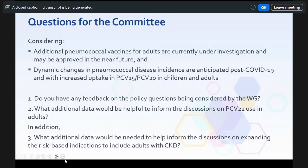What additional data would be helpful to inform the discussions on PCV21 use in adults? And what additional data would be needed to help inform the discussions on expanding the risk-based indications to include adults with chronic kidney disease?